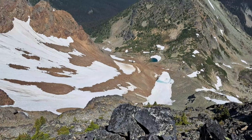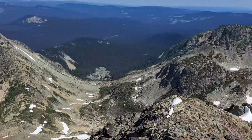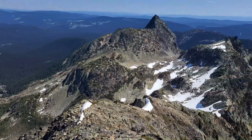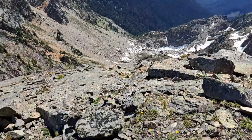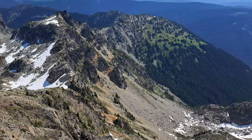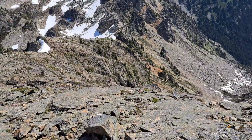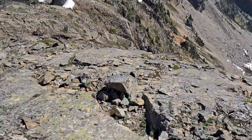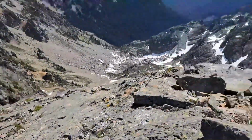It's hard to get an impression of how steep and high this site is on camera, but let me tell you, if you take one step in the wrong direction off here, you're going for a very long and painful fall to the bottom. That's a sheer cliff right there, so you'd pretty much start sliding right about here and fall off that cliff.